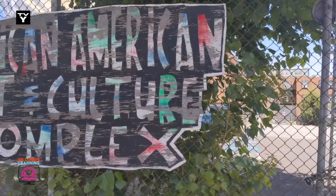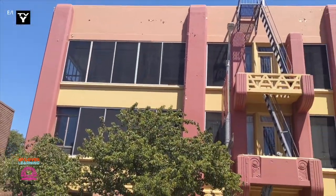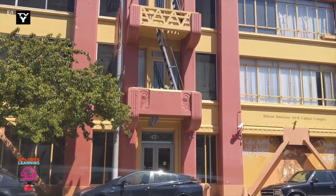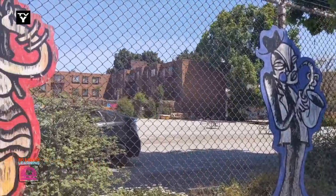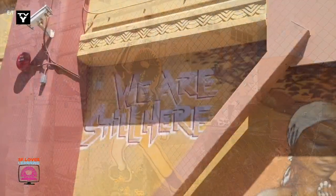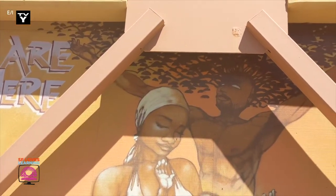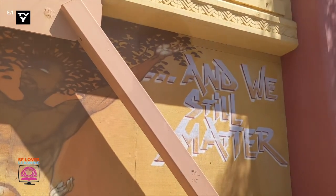This center celebrates many of the arts and cultural contributions of African Americans in history and today. The African American Art and Culture Complex is the only city-owned arts and cultural center in San Francisco that's dedicated to Afrocentric culture, traditions, and values. In addition to programming for children and adults, including performance, visual, and digital art, the center hosts lots of events where people come together to learn, celebrate with their friends, and make change in their communities.